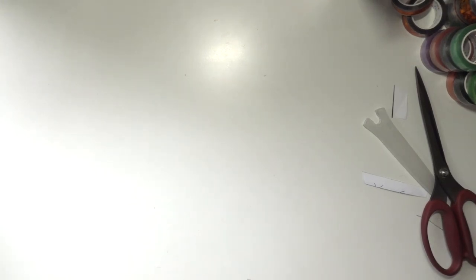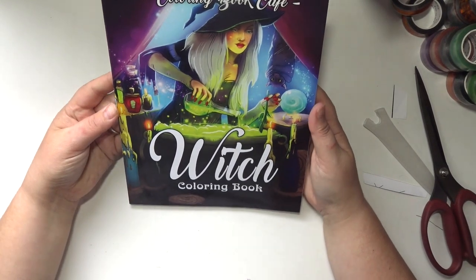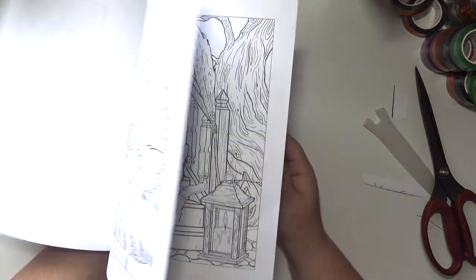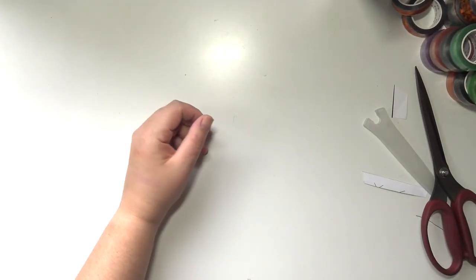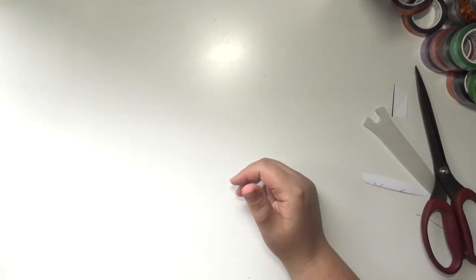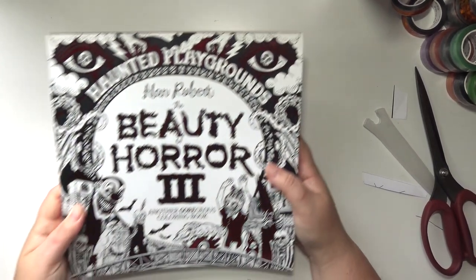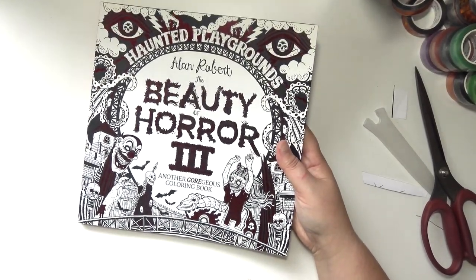I'm gonna try and go a little quicker. This is Coloring Book Cafe Witch Coloring Book. If there are any of these that you want a flip through of, go ahead and let me know. Some of them have flip throughs already. Not all of them.